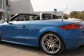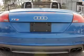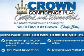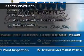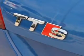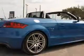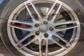Keyless entry, leather seats, power door locks, power windows, cruise control, an AM/FM stereo with multi-disc CD player, a satellite radio. And for your peace of mind, the following safety equipment is included: front ventilated disc brakes, passenger airbag, side airbag, traction control, stability control, daytime running lights, low tire pressure warning.